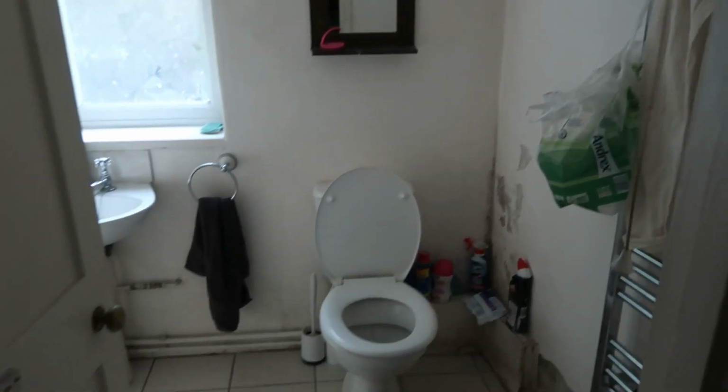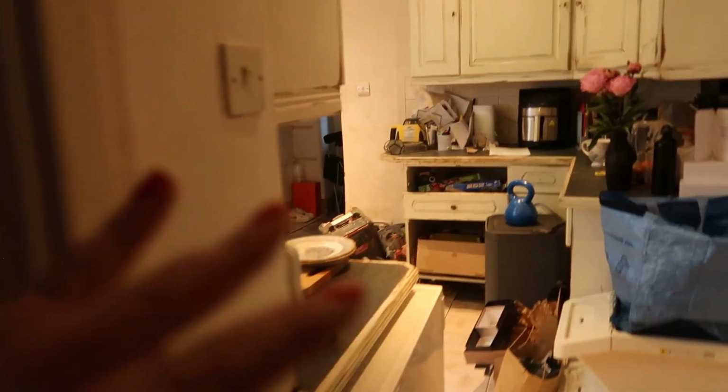Obviously get rid of this light because it's gross. It's like school lights, and you can see, ignore the cobwebs, but you can see all the brambles, the naughty brambles. So yeah, I've got to get quite busy as I said, emptied most of this, but then what else is going on?